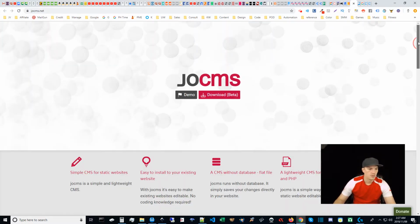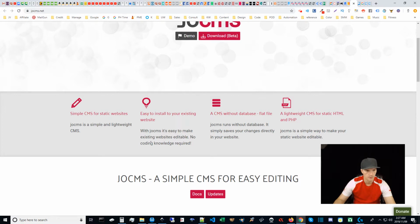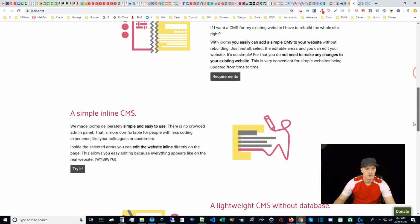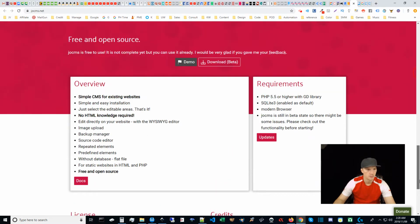Joe CMS, simple CMS for static websites. Well, thank you for putting a keyword there and making it clear. Joe CMS, easy to make existing websites editable, no coding knowledge required. Runs without a database. Simply saves your changes directly in your site. Simple way to make your static website editable. CMS for editing.